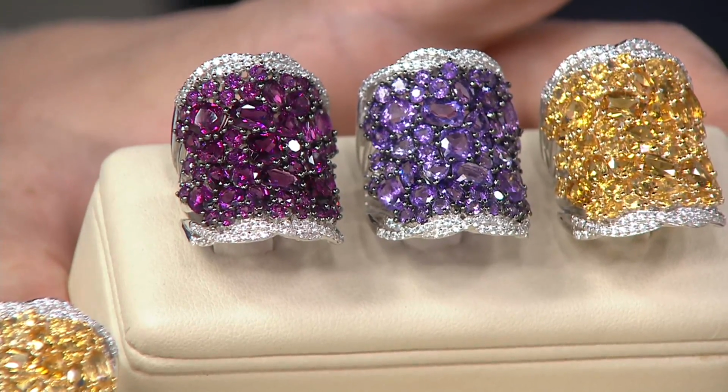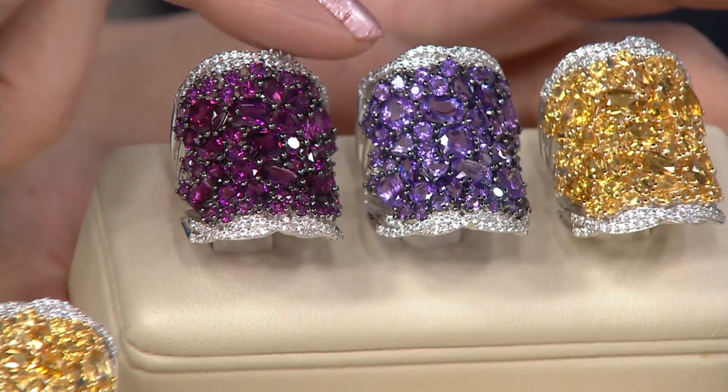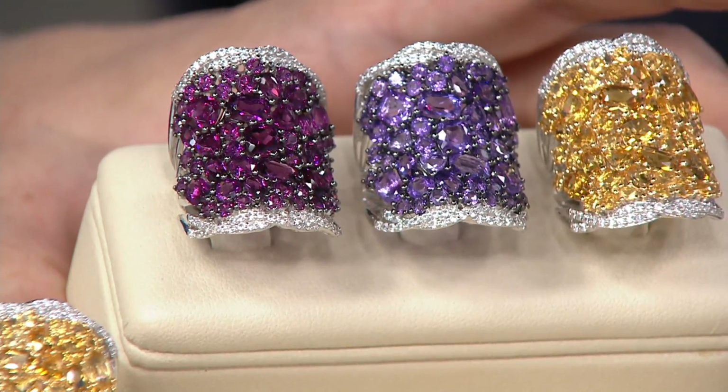But your carat weight, so for your citrine, your carat weight is 8 carats. For your rhodolite, pardon me, that was the citrine. The rhodolite and the amethyst are both a little over 7 carats, 7.15 carats. And then you have the carat weight of the white stones on the outer edge, the white zircon, which is over 3/4. So it's 0.85 carats in the zircon.